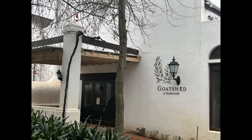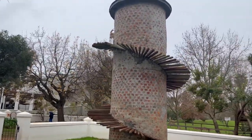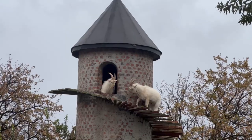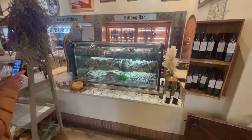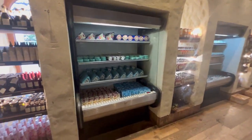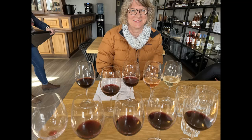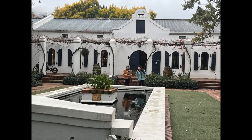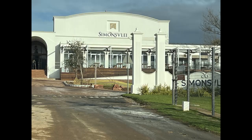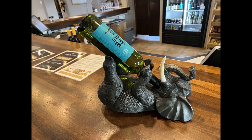This would have to be the most unusual winery we visited when in South Africa, called the Goat Shed. Then it was off to another winery. One thing we found in South Africa, we don't think there's any such thing as bad wine. They're all beautiful. I think this photo says it all.